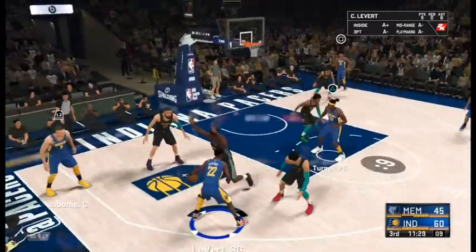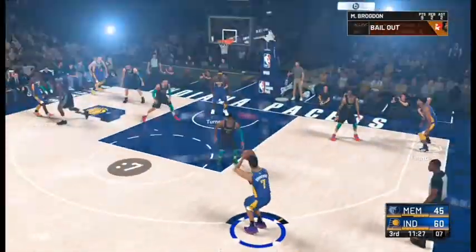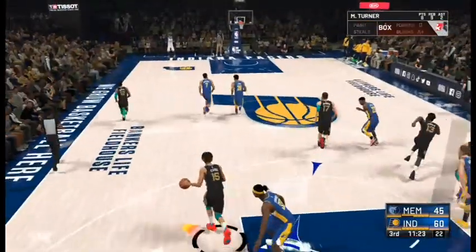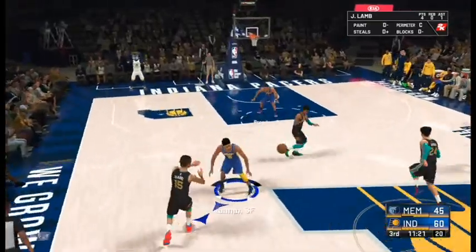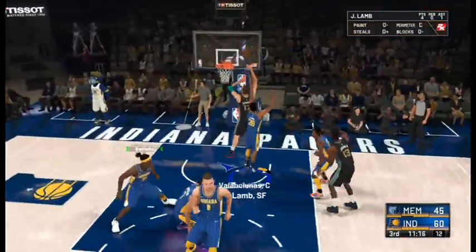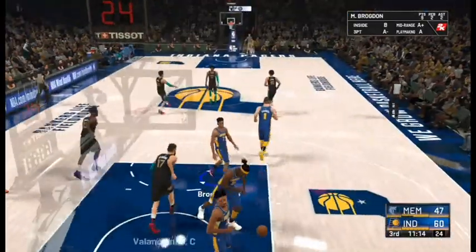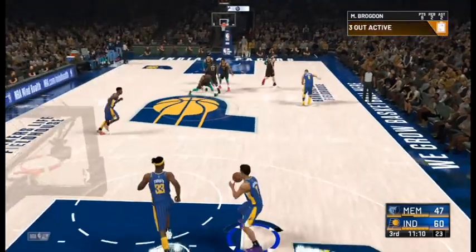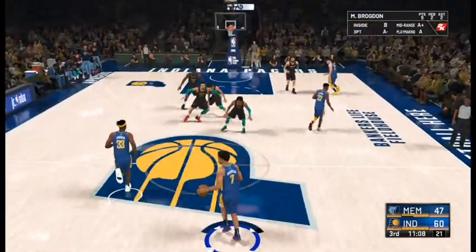Now here's LeVert. Brooks on the double team. For 3, Brogdon. It's Clark with the rebound. Clark's got 5 rebounds tonight. Now here's Morant for 3. The offensive rebound. Valanciunas, good. And one way Valanciunas generates offense, using that big body to snare the board and keep the play alive.